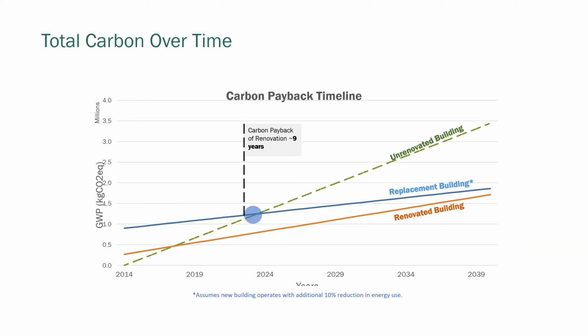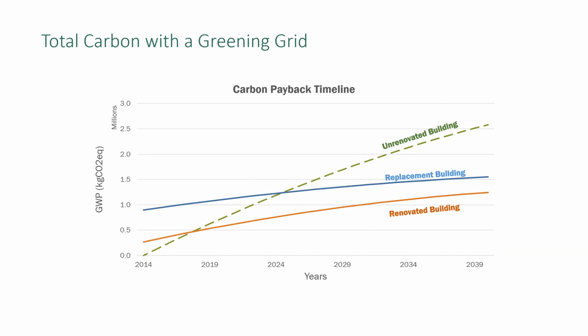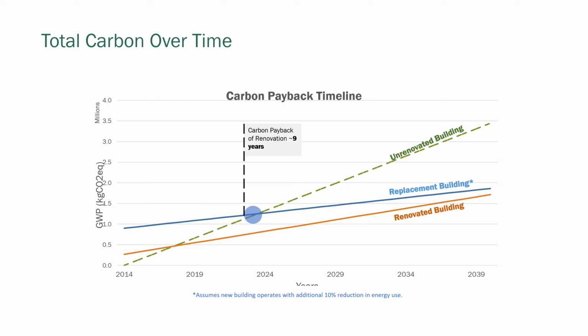Even if we give this replacement building a 10% improvement in energy efficiency, the upfront carbon debt of embodied carbon is so great that those two lines, the orange line and the blue line, never cross, meaning that through the year 2040, which is the carbon neutrality target year for that university, the renovation will result in lower total carbon emissions.